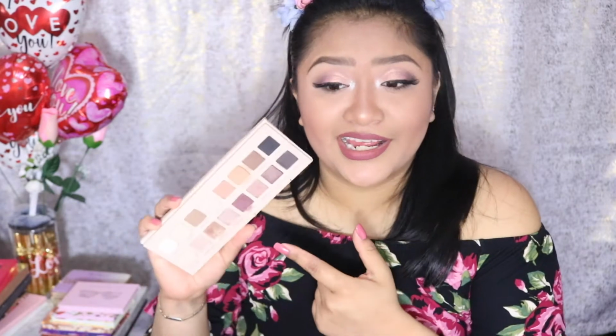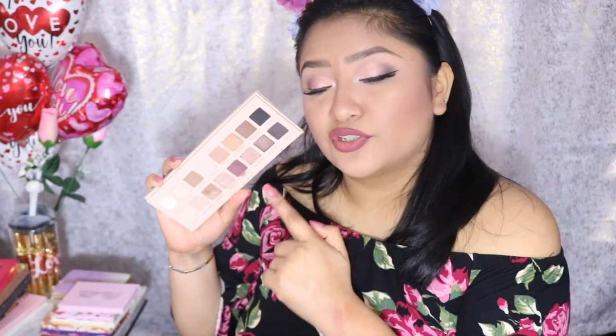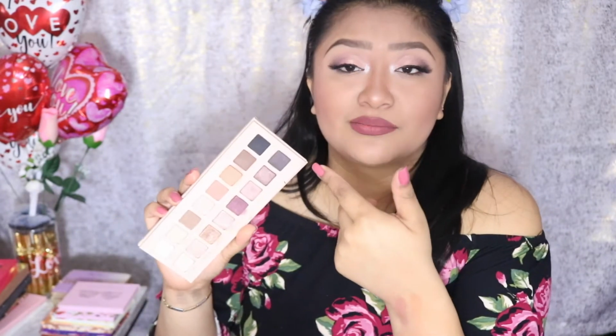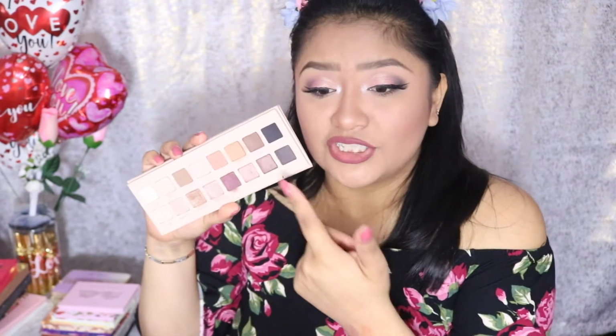The next one that I have here is the Lavoie Pro 3. I remember purchasing this one. I remember a lot of people not liking it. I liked it for neutral tones. I feel like this one is really beautiful for a wedding, your parties, your night out. So you want to wear something neutral, but you want to make it smoky for the night. You could definitely do that with these shades.